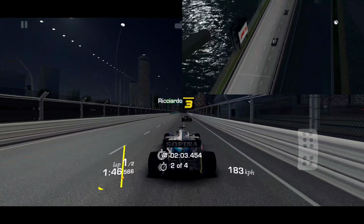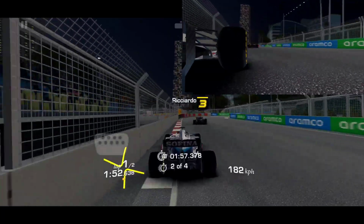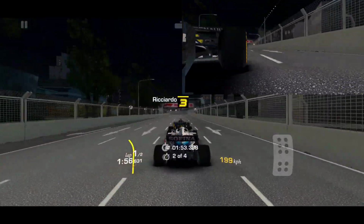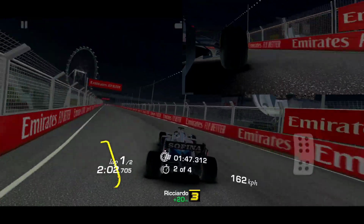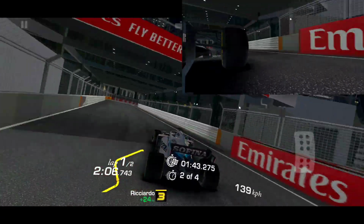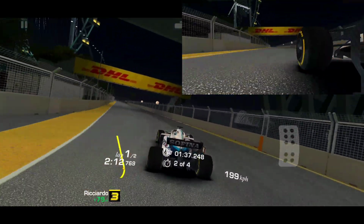Generally, when they have goals like this with a time limit, that just means they're trying to prevent you from going back through the same sector over and over and hitting the top speed, like trying it until you get the top speed. So they're trying to keep things moving so you don't end up doing that. So yeah, the time limit, as long as you keep things moving, you should be fine.